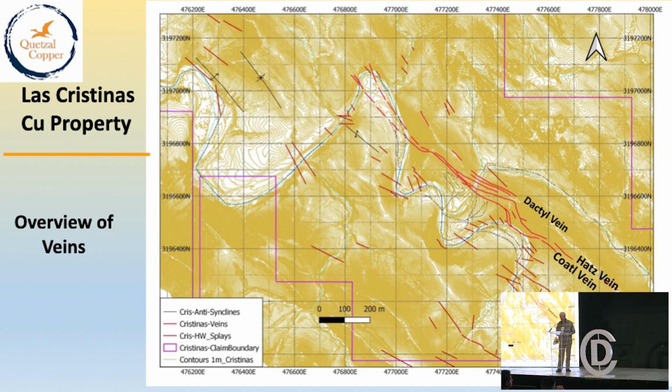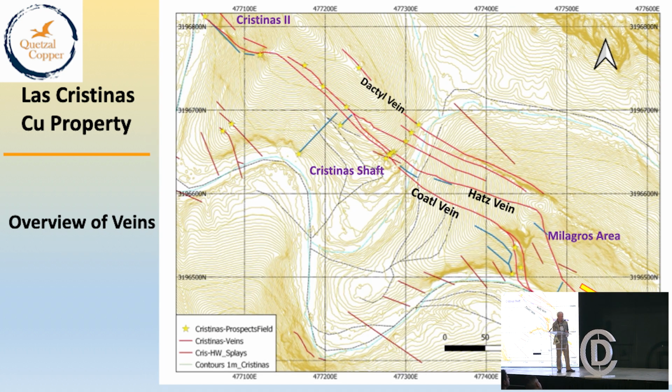So these are the main veins that we've got mapped to date. The brighter red colors are the previous ones that were mined. The darker red ones that aren't quite as long are hanging wall splays that I picked up in the mapping. We don't have a good feel for the continuation of those so far. This is what the strike slip movement seems to be configuring on the main set of veins, creating these dilational zones in this area here. There's the dilational jog we were looking at before in the Milagros area there.